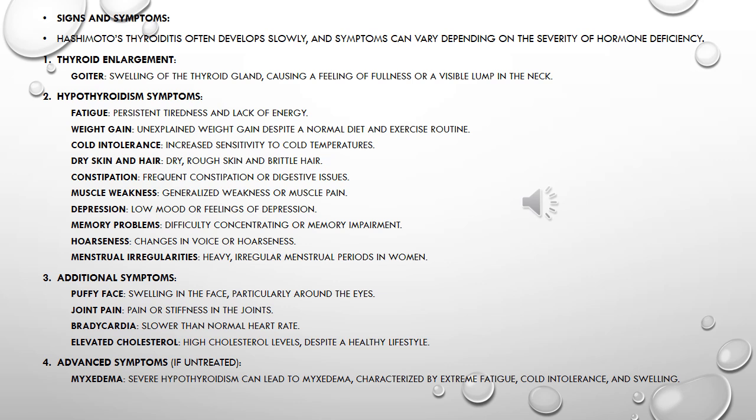Dry skin and hair: dry, rough skin and brittle hair. Constipation: frequent constipation or digestive issues. Muscle weakness: generalized weakness or muscle pain. Depression: low mood or feelings of depression. Memory problems: difficulty concentrating or memory impairment. Hoarseness: changes in voice or hoarseness. Menstrual irregularities: heavy, irregular menstrual periods in women.